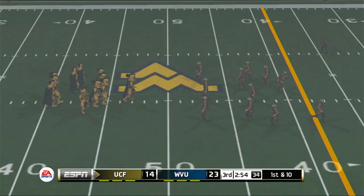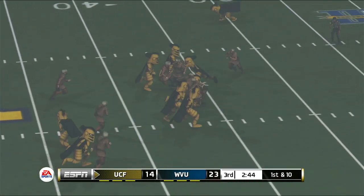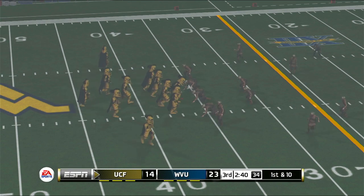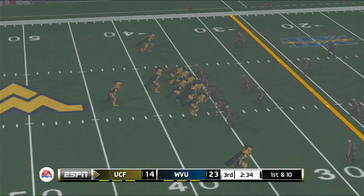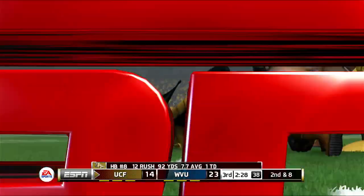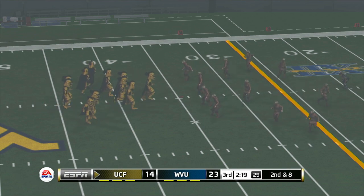From the 49-yard line, first down. He's at the 40, makes it out to about the 36. That's a gain of 13. He makes it to the 35-yard line. That makes it second. Second and eight. Ball on the 35-yard line.